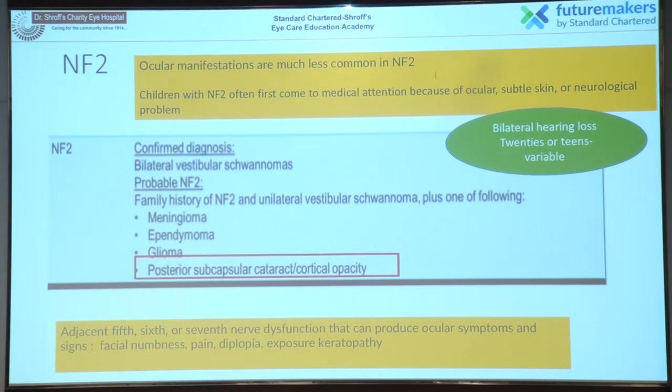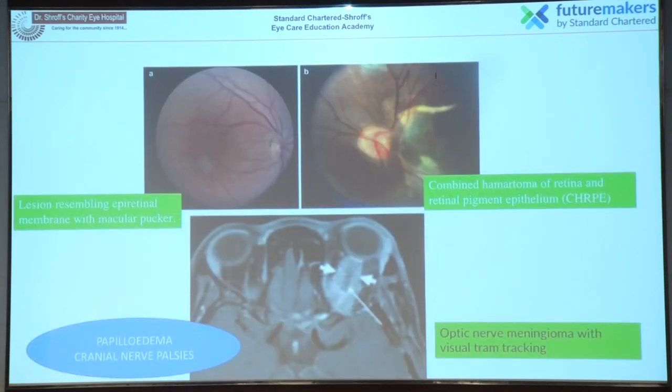In NF2, ocular features are less, but what are the ocular features? Posterior subcapsular cataract or cortical opacity, and they would present with lesion resembling epiretinal membrane with macular pucker or combined hamartomas of the retinal pigment epithelium. They would present with papilledema in the presence of optic nerve meningioma, which would present as disc edema. The classical appearance of optic nerve meningioma is a tram track sign where they run parallel. The optic nerve sheath is parallel, unlike the fusiform swelling of the optic nerve glioma.